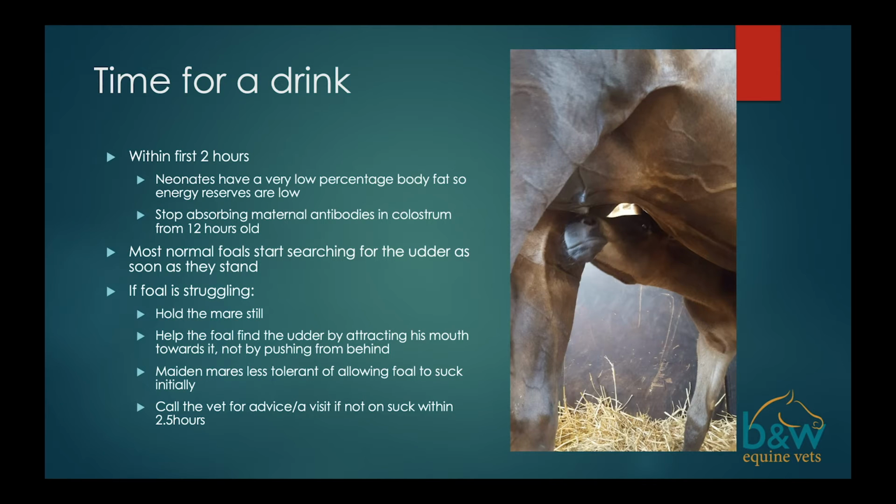Most foals start searching for that udder as soon as they stand. Some foals who are slow starters find that more difficult than others. If the foal is struggling, the first thing is, is the mare still? If there are lots of people around the mare and foal, they are going to become stressed, and maybe the mare will not be settled and she'll move around a lot. So hold the mare still, and see how the foal gets on with the mare stood still. If she's still very fractious, then a light sedation might be necessary for the mare, just to get them settled and start the journey together.